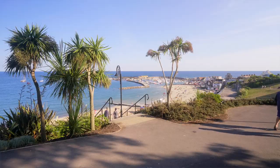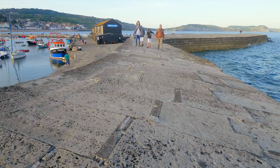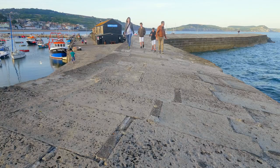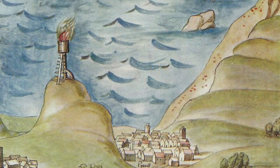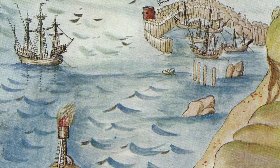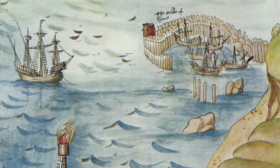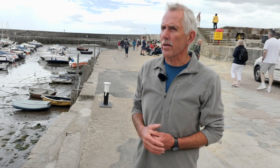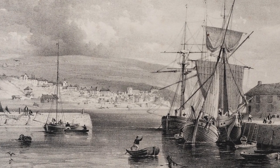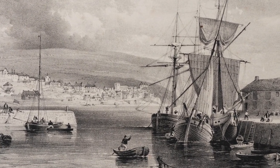Lyme Regis' most famous landmark, the Cob, has existed since the 13th century. There are trade records since the 1250s. Initially, it consisted of wooden oak posts infilled with cow stones, taking a U-shaped form. It was one of the most important harbours for trade on the south coast during the 15th, 16th and 17th century. Trade gradually died out in the 18th century.